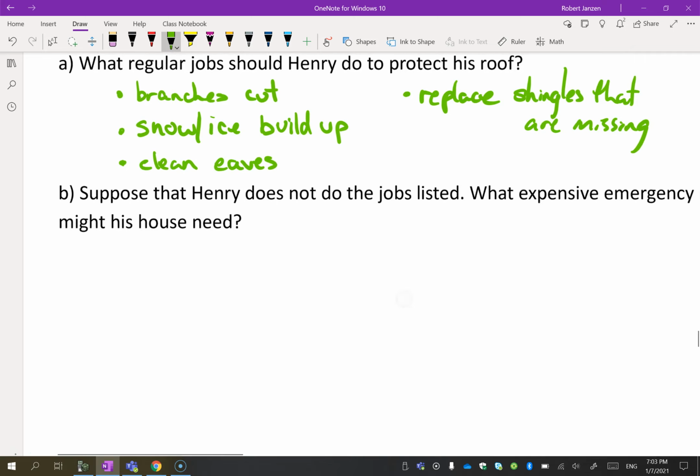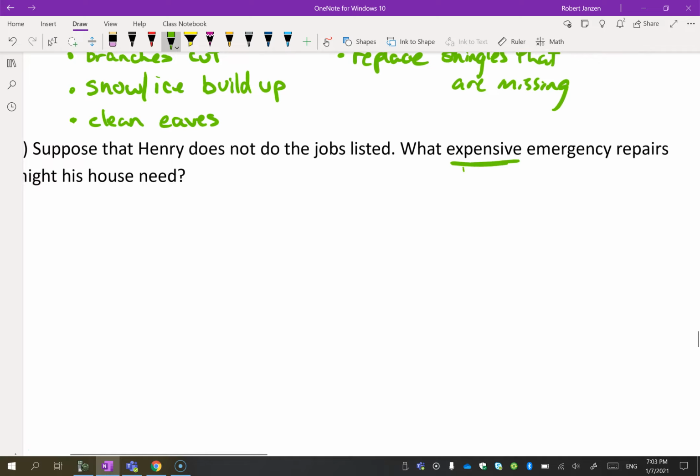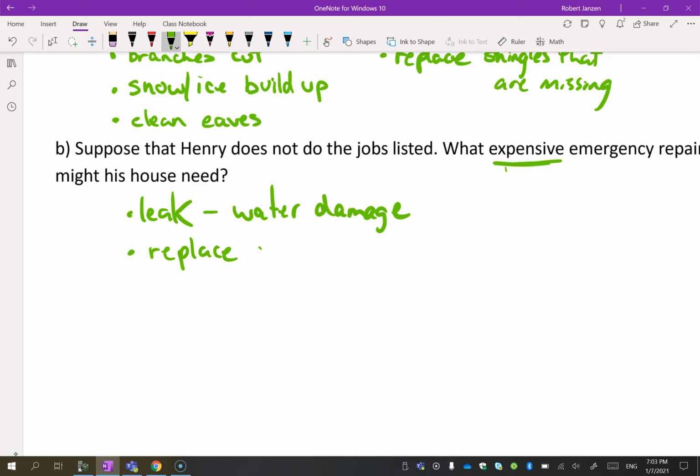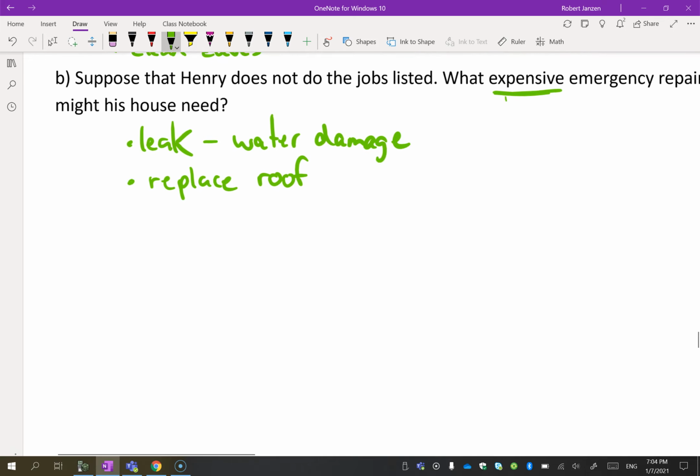Okay, now what if he doesn't do those jobs? What if he just kind of assumes that the roof's going to be fine? What kind of expensive, that's the key, emergency repairs might this house need? Well, maybe it starts to leak. And then you have water damage inside. Okay, walls get rotten, you can get mold. Alright, then maybe what you're going to have to do is replace the roof or repair the roof. So then that's bigger than shingles. Rather than just having to fix the shingles, which is not that bad, you have to start replacing the roof. That's pretty serious. Okay, so small repairs usually fix big ones later. Important to recognize.